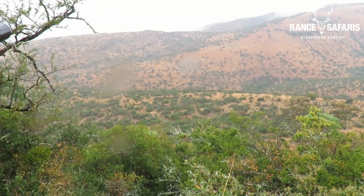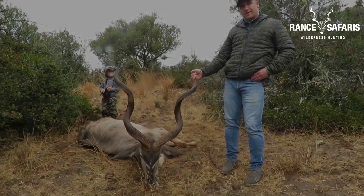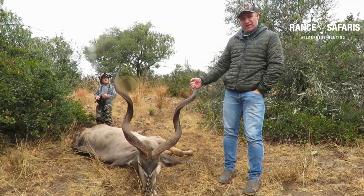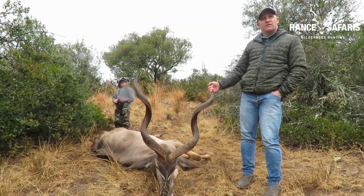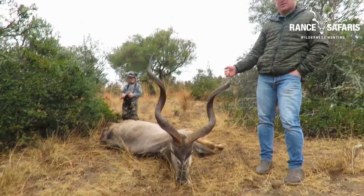Let's go get it, boy. Nice and easy, too, next to the road. Easy peasy. Yeah. So, it's a rainy Sunday morning, pretty chilly. We've been battling all morning. Fortunately, we did spot a few kudu. Quite a few, actually, considering the conditions.